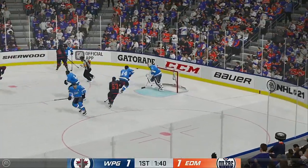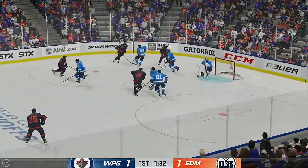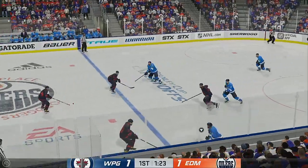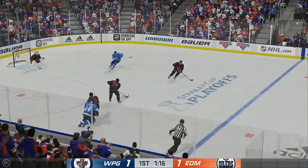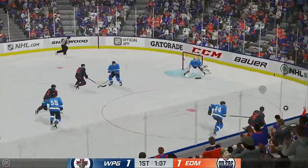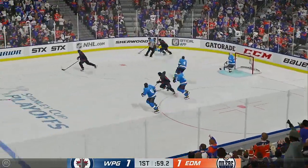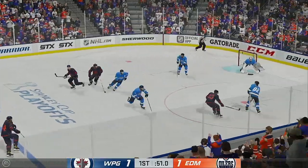Edmonton's got the puck along the wall. Here's a chance behind the net. Puts it on net, and he makes the save. Manages to hang on. From the left side, they enter the attacking zone. Puck moved over to Cassian. Here's a chance. The Jets scoop it up along the boards. One minute left. Less than a minute to go here in the opening frame.